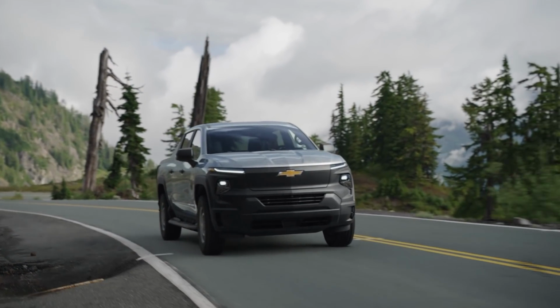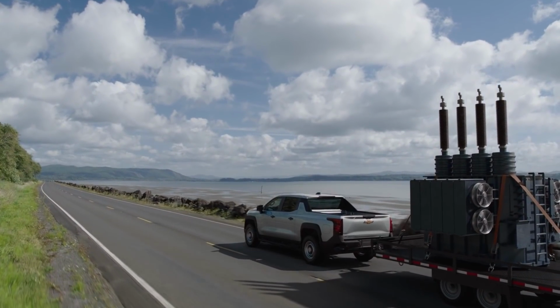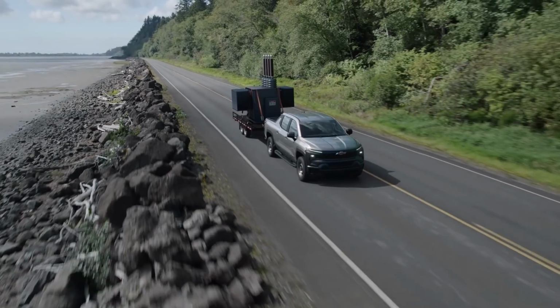Hop in with your key, and you go. Because you don't need to start the engine, because it has no engine. That's how that works. Kind of like a golf cart. I'm trying to remember what else.